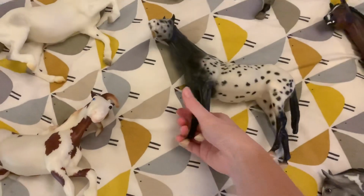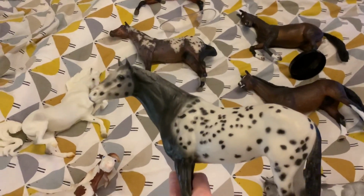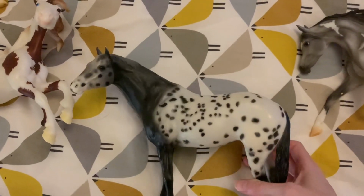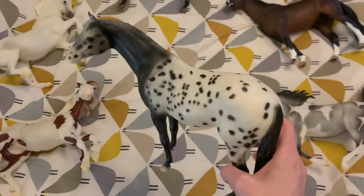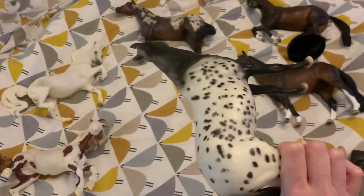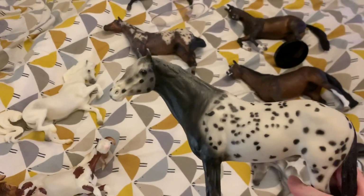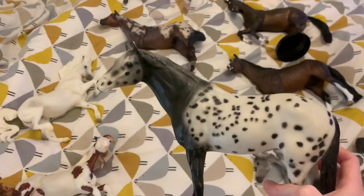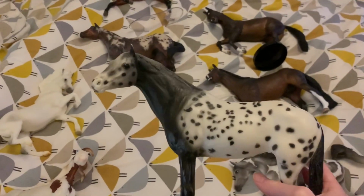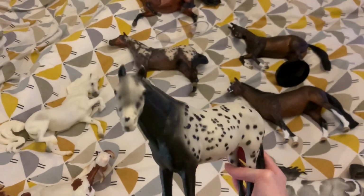Then we have this guy. His OF name is something like WAP Spotted. He's an Appaloosa from a while ago. He has kind of a vintage look to him, although I think he was produced around 2001, maybe 2000. I did actually post off an original Secretariat today. Sadly, I had to sell him because I'm out of room and I'm expecting Breyerfest horses. So sadly he had to go and I was really sad about it. But I still have this guy.